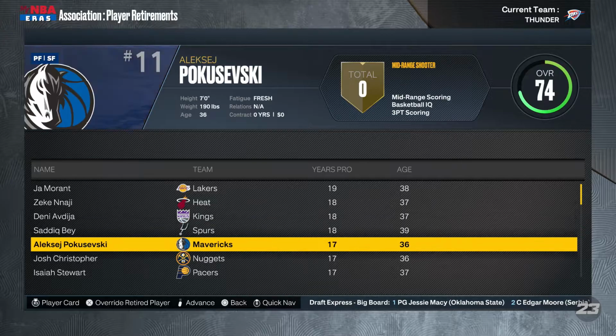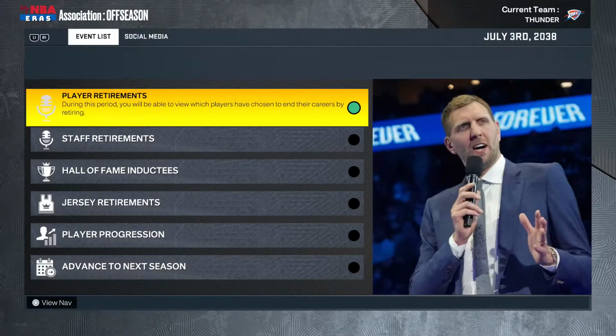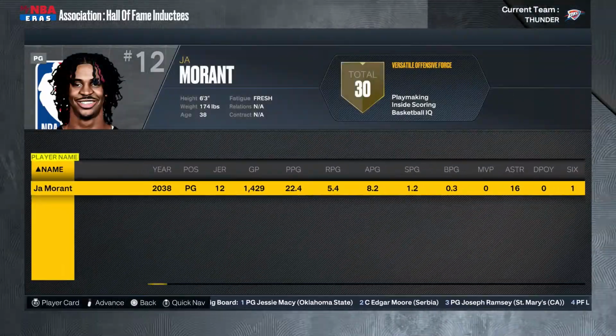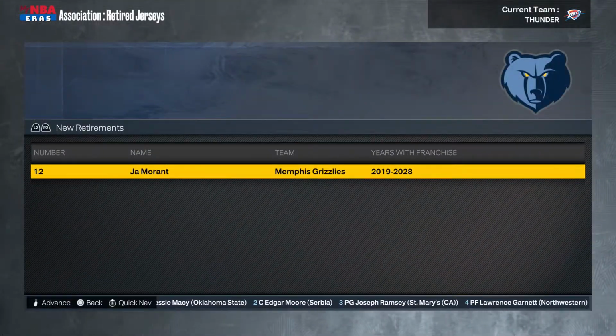Player retirements: Zeke Naji, the Go Pokashevsky is gone. James Wiseman. Staff retirements: Billy Schmidt. What a piece of Schmidt, right? John Morant going to the Hall of Fame. Probably going to get his jersey retired by the Grizzlies as well.